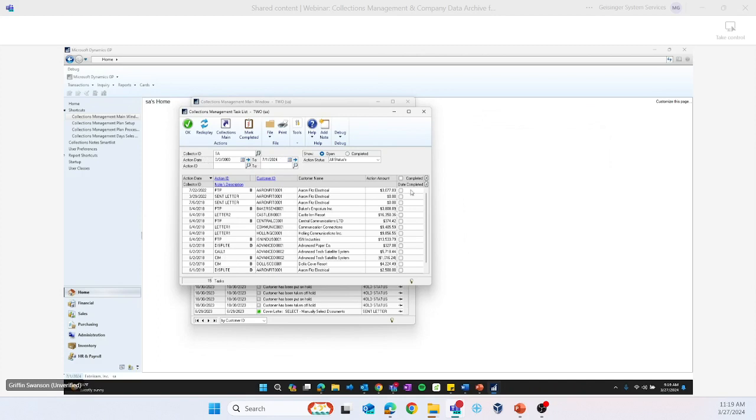If I wanted to, I could mark these as complete by hitting this checkbox here. I could also review all of my completed tasks as well. But again, the mark completed button is really the main feature and focus here, allowing you to spend less time focusing on what's already been completed. This feature takes care of that for you.